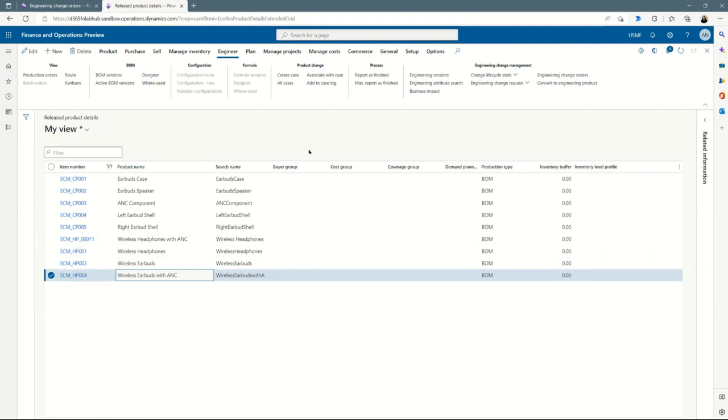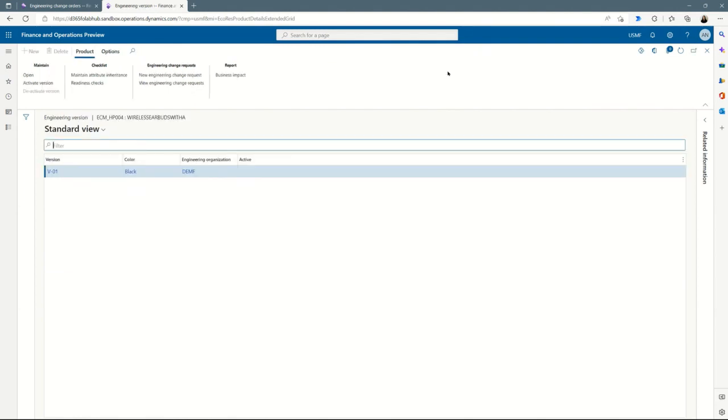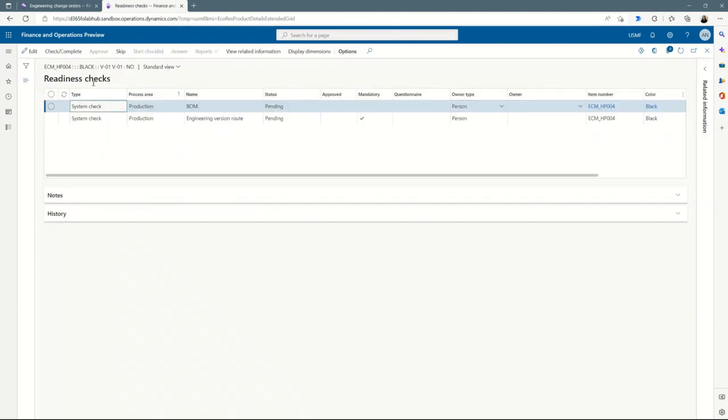Now what we need to do is activate the engineering version in USMF for it to be ready to go. So here's the version V01 that was released, but it's not active. Before we can activate it, we want to go through our readiness checks and make sure that the product is good to go. We have 2 readiness checks in USMF. We have a check to make sure that the BOM exists and is active, and we have a check to make sure we have a route.